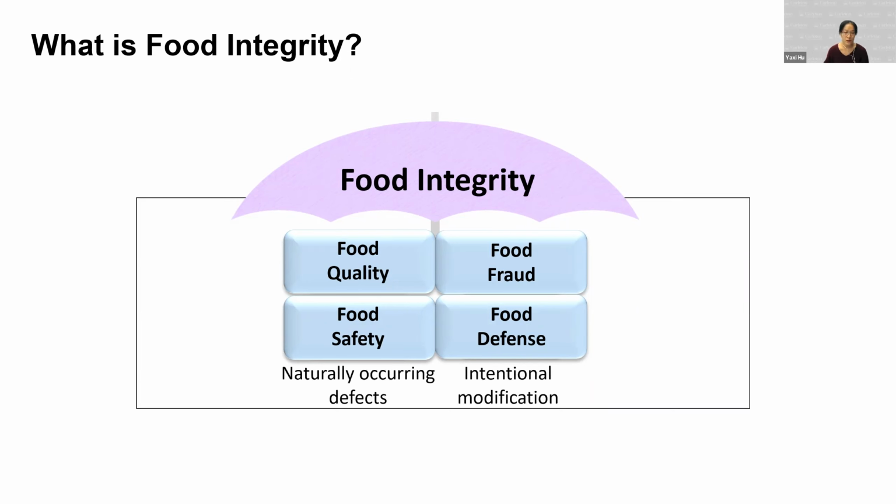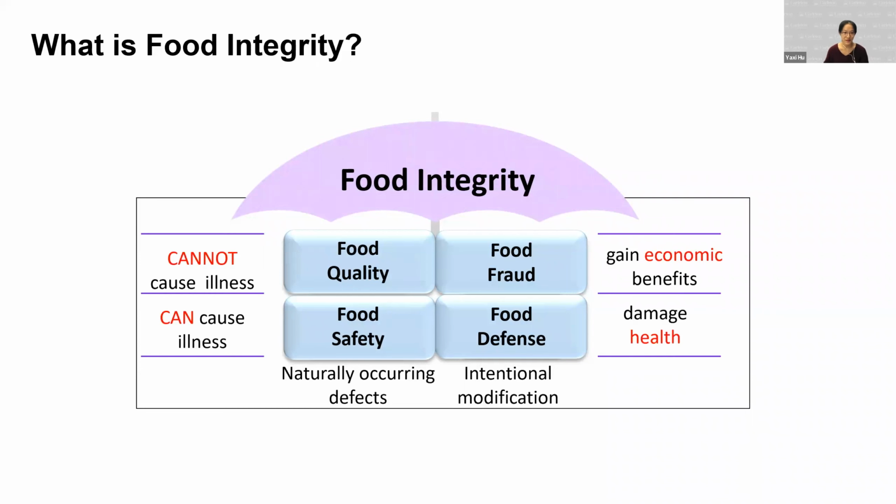So for the food quality issue and food safety issues, these are generally naturally occurring defects that are not caused by any intentional human practice. On the contrary, for food fraud and food defense, these are usually intentional practices. So there are people intentionally modifying the food for some certain purpose. For food quality and food fraud issues, they're usually not causing any illness. And food fraud as an intentional practice, the motivation is to get extra economic benefit. While for food safety and food defense, these issues usually can cause illness of consumers. And food defense specifically, the practice is to damage the consumer's health.